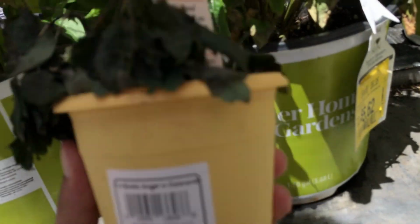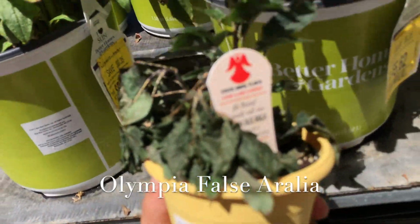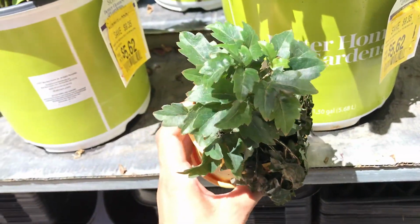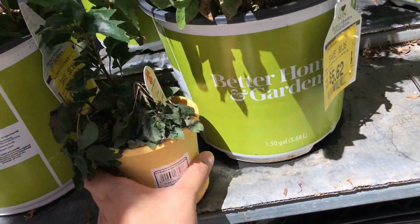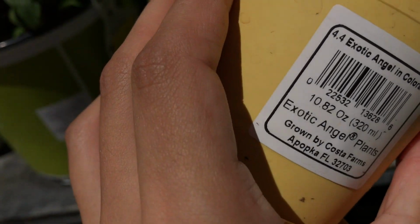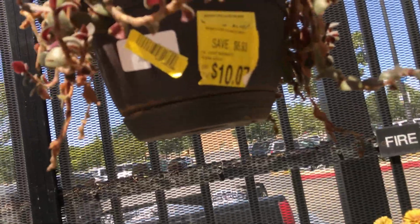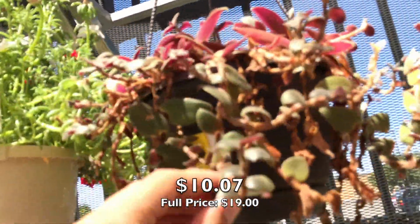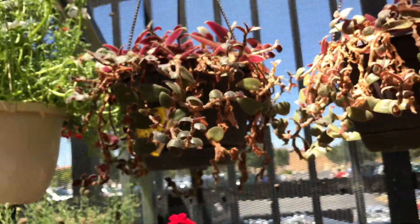What is this? Olympia. Sorry. This one looks like it's doing okay. It's just these little... Is this even on clearance though? Where is its little clearance sign? Oh, look at this one, $10. I'm pretty sure you can buy a nice plant of this for $10. It's a bust.